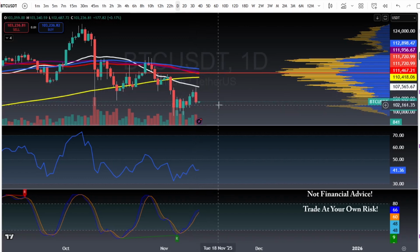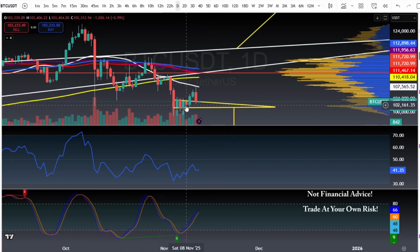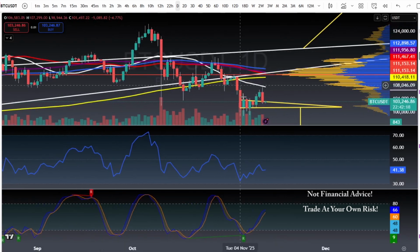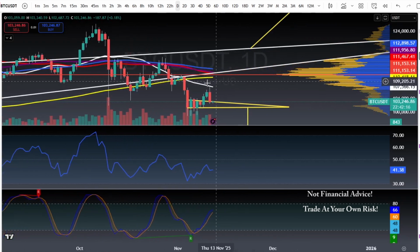We never got above the 21 moving average at 107,565, and we really didn't even get close to the 200 moving average at 110,418. Now you guys know I have this in the bear flag. We broke out of it, but look, technically we closed in the bear flag today. If we can't bounce off the top of this bear flag and we go back in, this measure move will take us to 91K. You guys already know we have an overall pattern of a head and shoulders here that takes us to 91K as well, and it's not looking good.